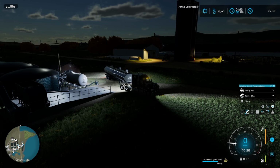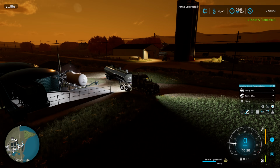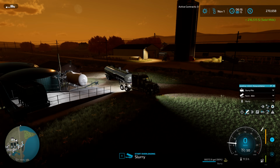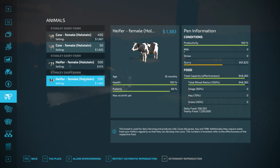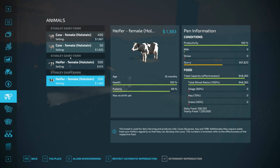And I'm going to bounce ahead to 6 a.m. now. And we'll take a look at how much money we're making off of just 500 of our 1,500 cows. And there we go. We're making $216,000 off of those cows, which is amazing. And you can see we kept the slurry going the whole time I was fast forwarding there. We unloaded another, I don't even know, 30+% of this ginormous tanker, which is great because we're still producing a crazy amount of slurry here every day.